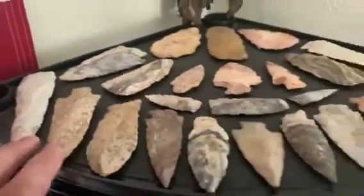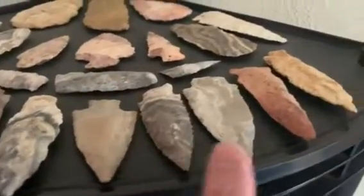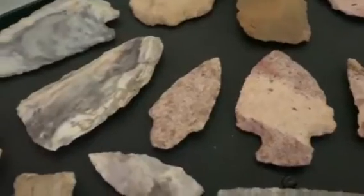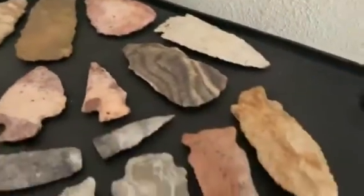These are mostly personals. That one's not. Big Pickwick with the tip missing. These two are from Whittle. That Schneider's from a buddy. That one's from an archaeological site. The rest of them are personals.